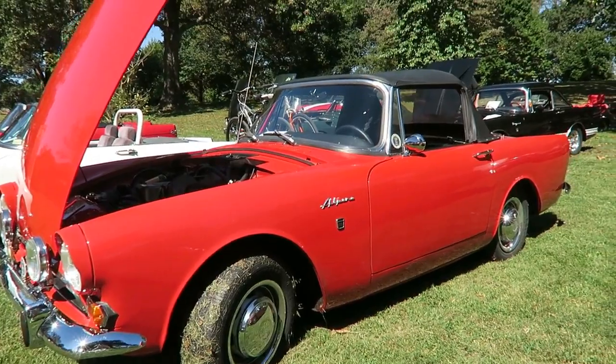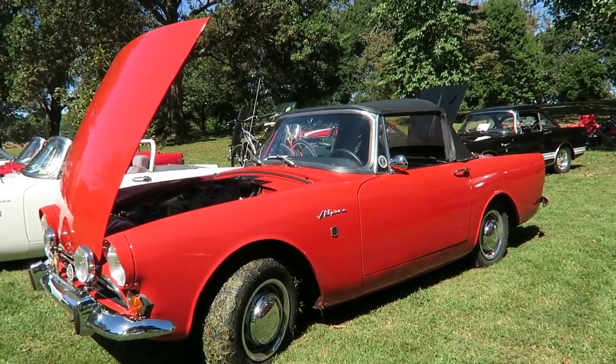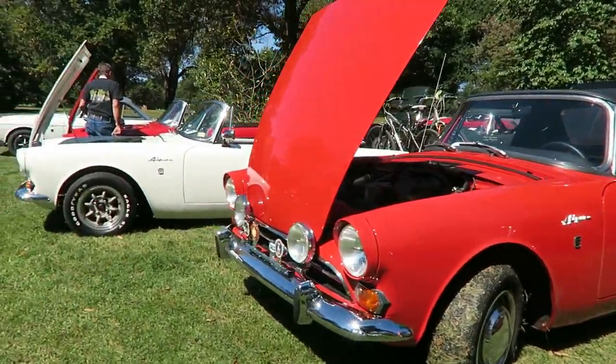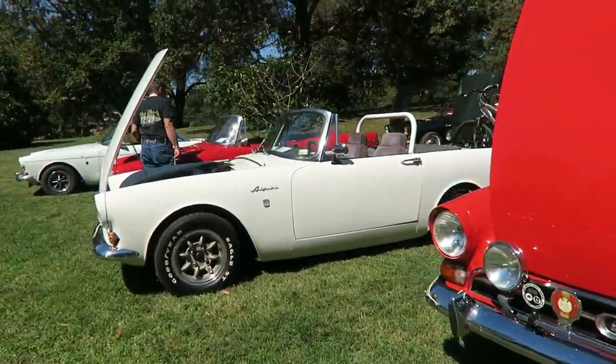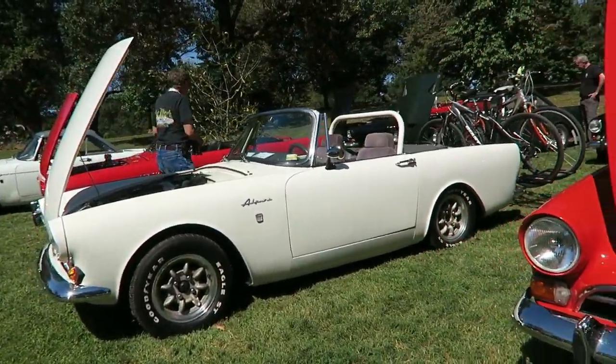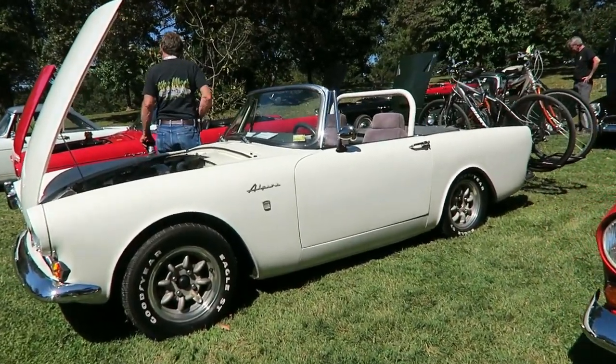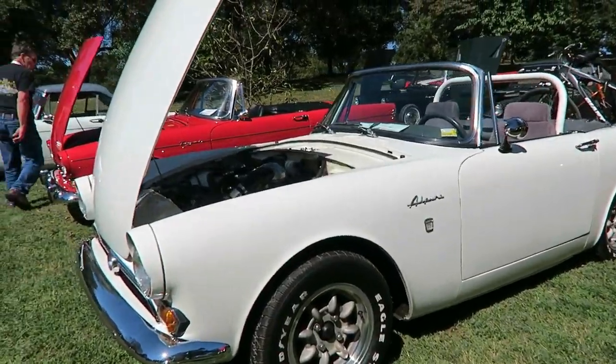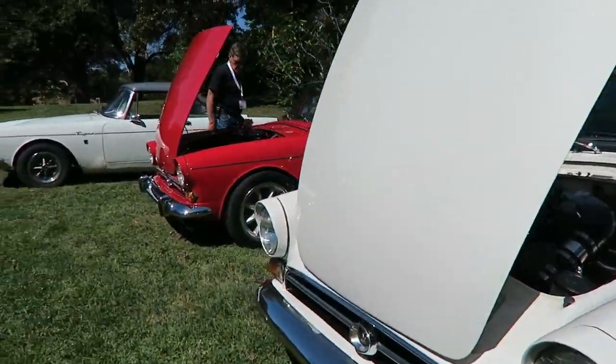This is Joe's Alpine, and very nice. This Alpine here is turbocharged, so I'm sure it surprises a lot of people. 4-cylinder turbo.